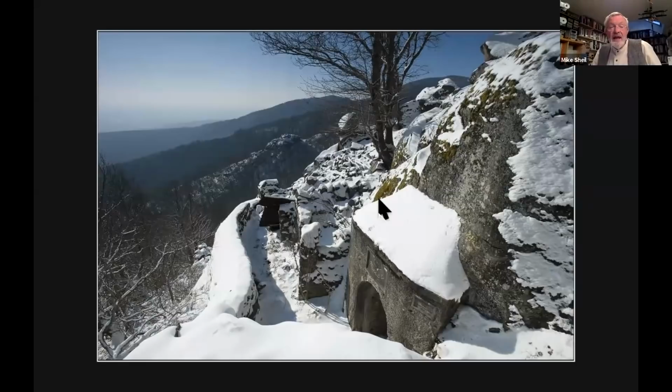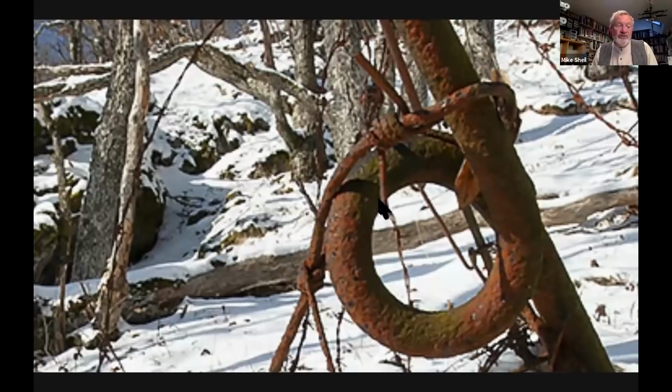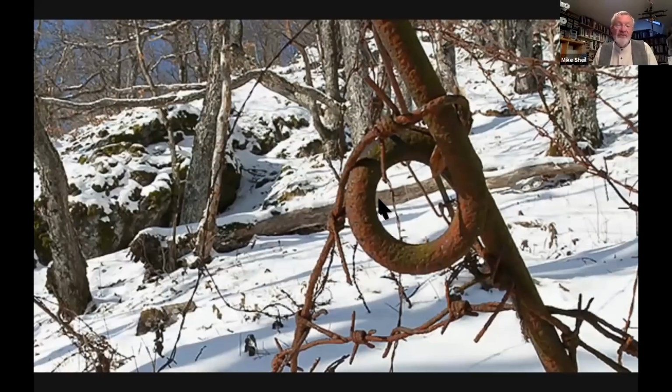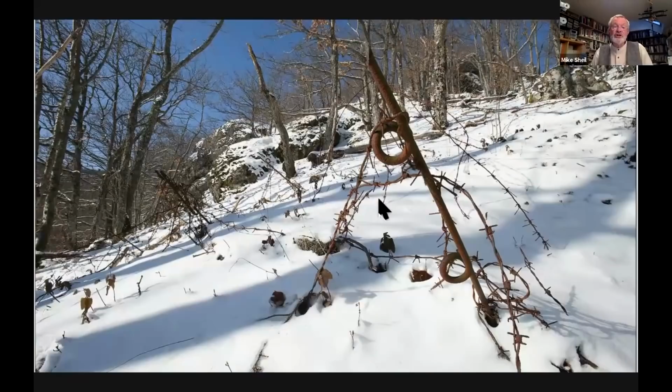And there is a tour of this place that takes 6 days, and you're never more than about 50 or 60 meters from something of interest. And one of the most fascinating things which I came across is there is a wire entanglement which is actually textbook laid out in squares, and it is still there 100 years later. And it's very interesting because there's a description.